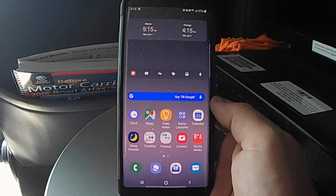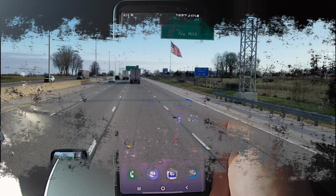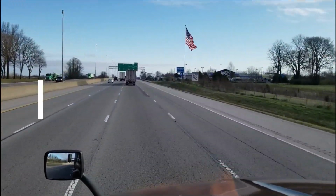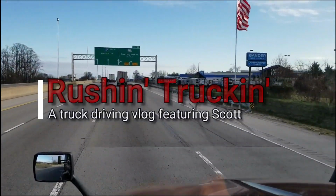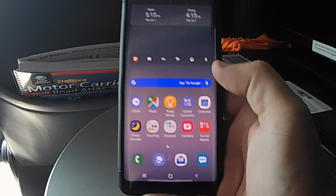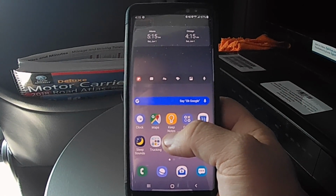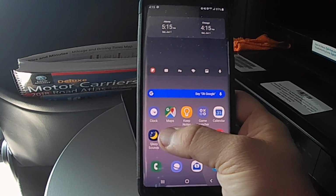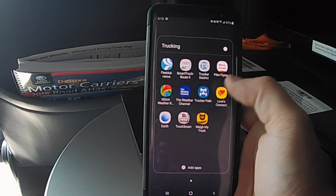Today I'm going to talk about the apps I use for everyday trucking. Alright, so let's hop right into it. I use a Samsung Galaxy Note 8 and go to the trucking folder here, and we'll just start at the top left and go down.